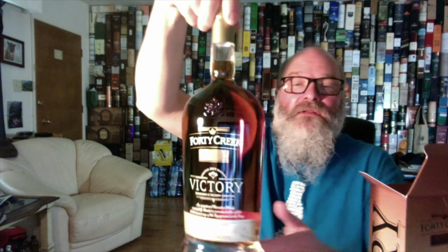Well, I'm going to open this up, and I'm going to pour me a dram. While that, ooh, look at this fancy bottle. 40 Creek Victory. What a fancy bottle. It's bottled at 43% alcohol. It's Canadian whiskey, so it's blended rye and corn and maybe something else. I haven't looked at the details yet. I will read what's on the box.